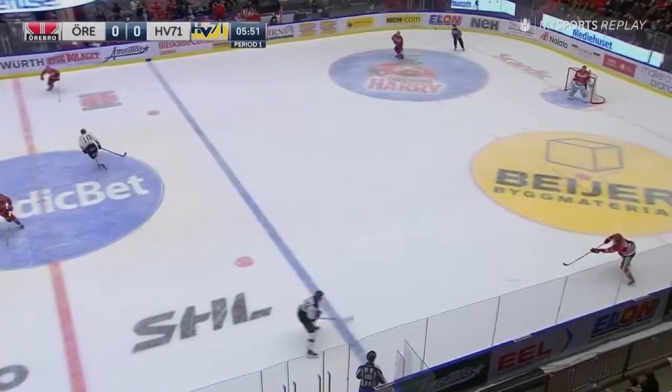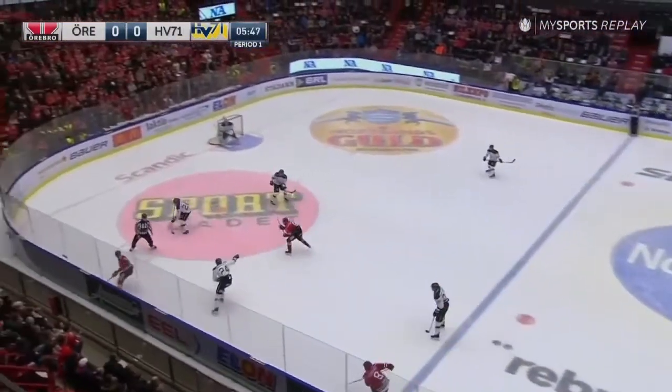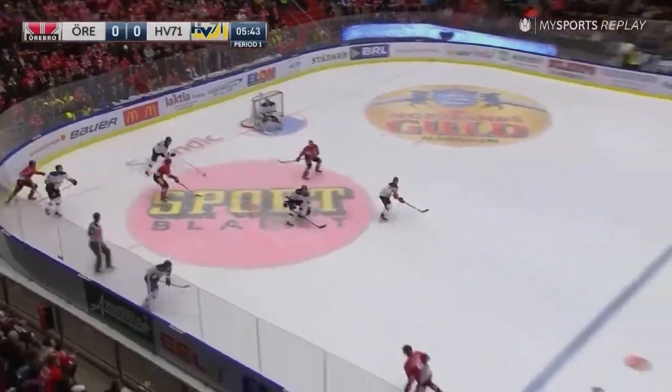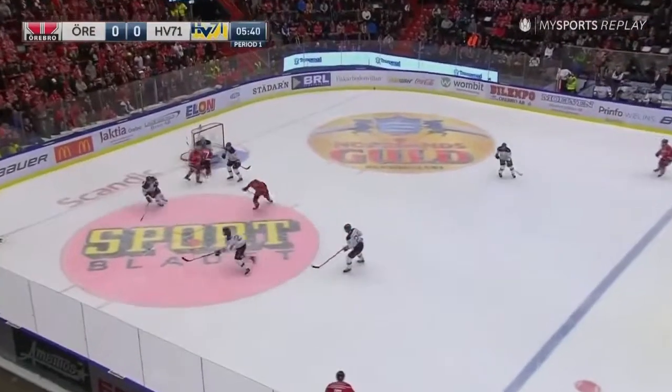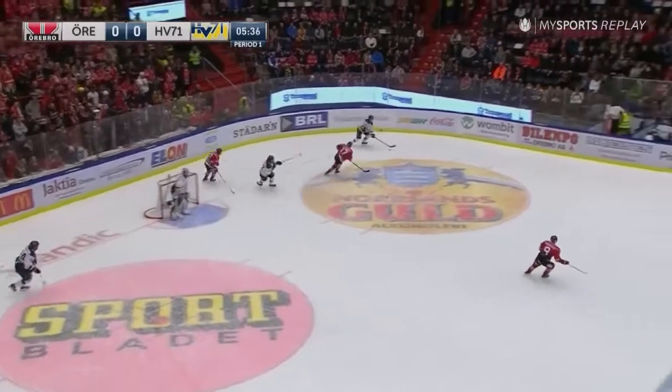Backstrom from his own end. Up through center, played to Tyler Spink. Now in the corner, battling for it is Vixton back to the line. And Backstrom lets that shot go. Looked like it hit Vixton out front. Didn't find its way on target.